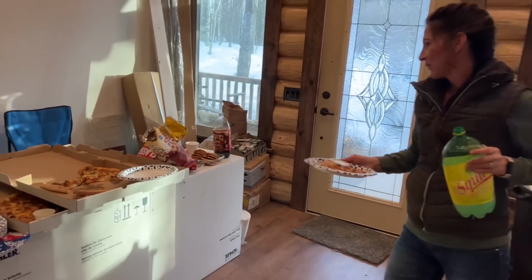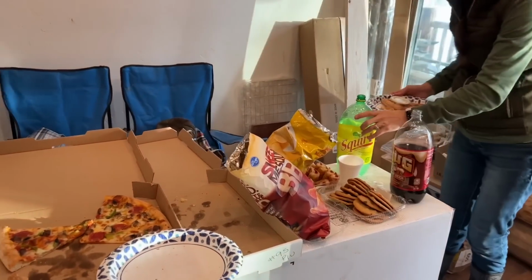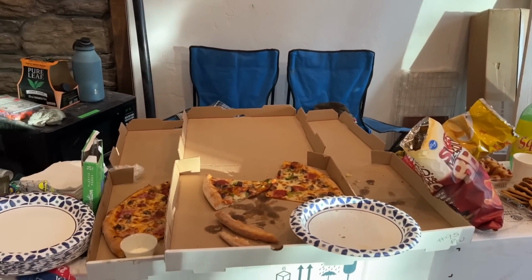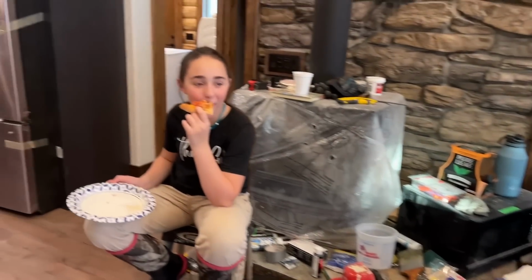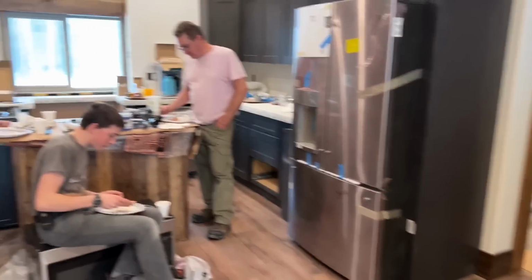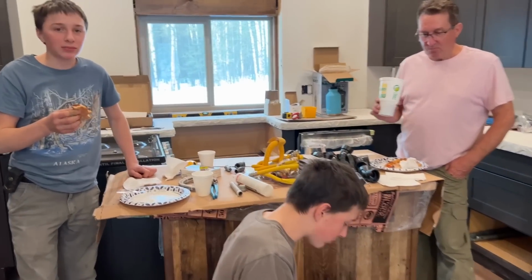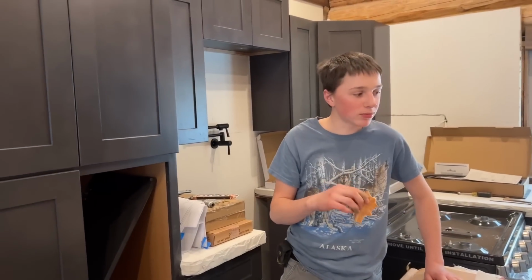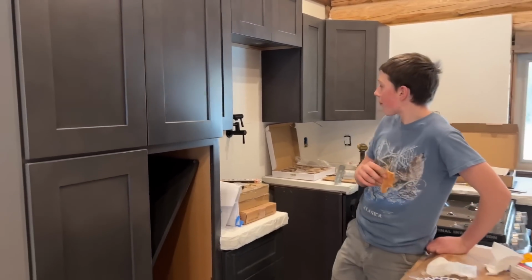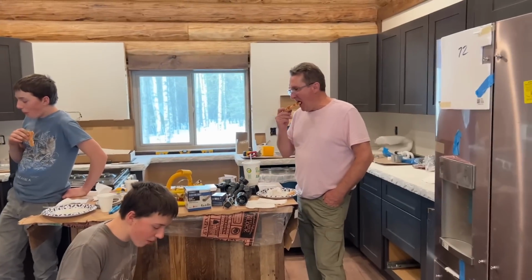Well, Priscilla went down to the pizza place and look at this junk food. Our kids were like kids in a candy store. They haven't gotten this too often, so they thought it was pretty great. And yeah, we're working late, so Priscilla got pizza, and so happy Mike's here. We're making progress. We got that pot filler on the wall over there behind Ethan, and just got a ton of stuff done. We got a lot left to do, but we're making progress.